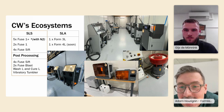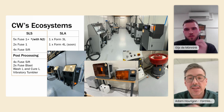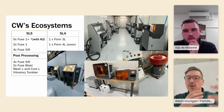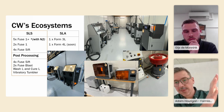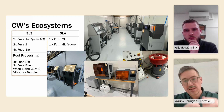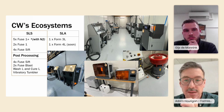Hence, when speed is of the essence, it's the essence for your clients and for you. So you have one sieve per material. The only caveat, which I don't think you've used, is the Fuse depowdering kit. So if you want to test out a material and you're not really sure if you're going to run with that material, you want to just run a small batch, and you want to keep a sieve full of Nylon 12, you can just clean a machine and use the Fuse depowdering kit, which is essentially a manual post-processing or a manual sifting.